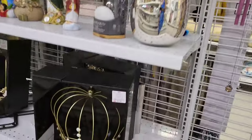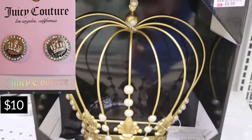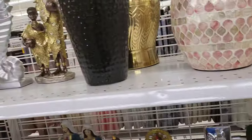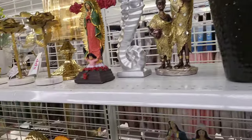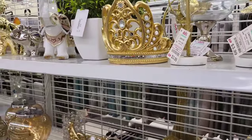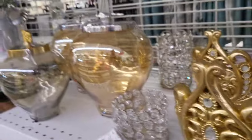So when I see this crown, y'all know I already think of Juicy Couture. You see the little crown on those earrings, the Juicy Couture logo has a crown as part of their logo. Usually when we see those crowns, they're in silver, and of course, I like them much better in silver. But there's gold ones for the girls that like the gold.